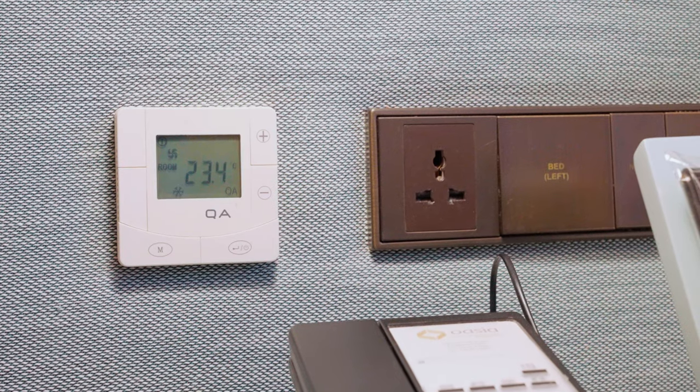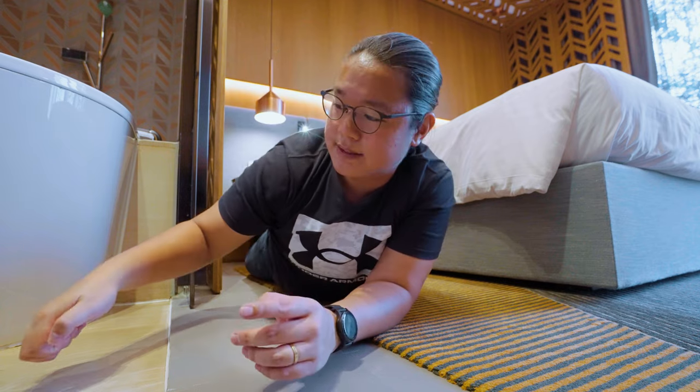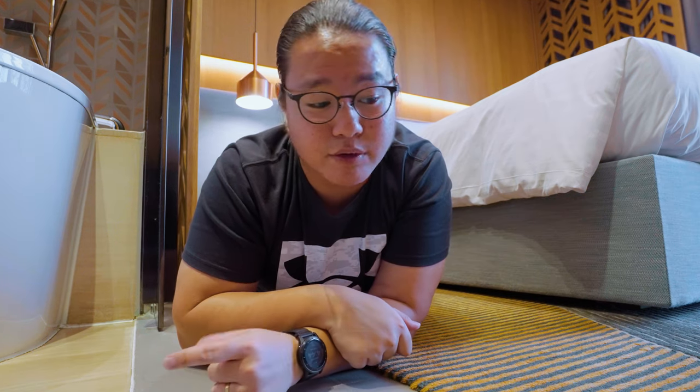So plus minus. So flooring wise, as you can see, there are three different materials. There's the glossy tiles in the toilet. There is the matte-ish or textured tiles over on the living area. And then there's carpet over here. Not too sure if it's too clean. I mean, there was a millipede just now and Rose doesn't even want me to lie down on the floor.